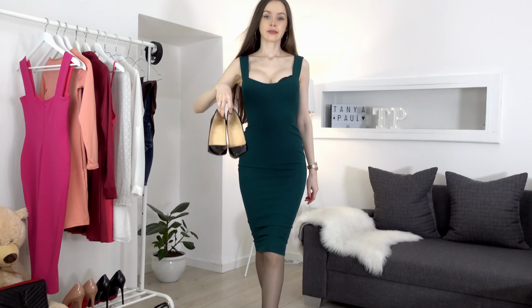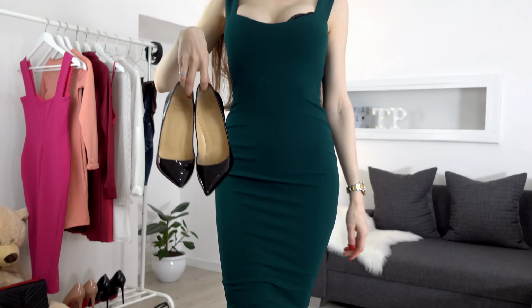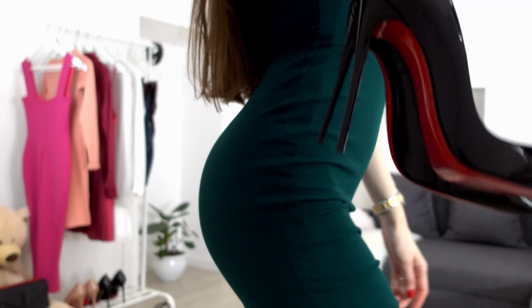For my final look, I decided to style the sister of the fuchsia dress. I styled it with my Louboutin Suede 120s and my clutch.